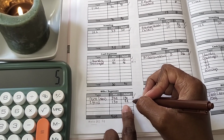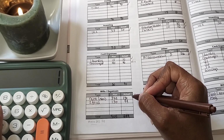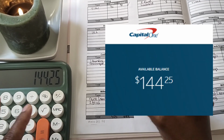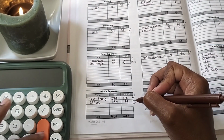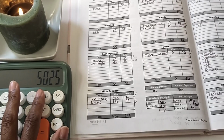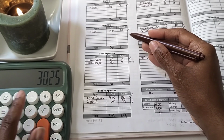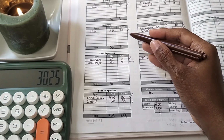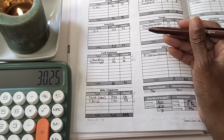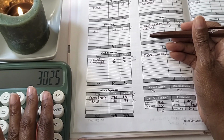Now this $94 is going to pay our Metro PCS bill. That's our cell phone. And right now in the account, I'm showing $144.25. So this is staying where it is until we can pay the bill back. So if I subtract 94, this is what we should have. No, it's not. 50 minus 20 because $20 is still pending. So $20 also. So this is what we should have as a cushion in our account after all of the moves happen, all of the transfers and whatnot, all of the money comes out. $30.25. So I want to put 25 cents to the zero out challenge.